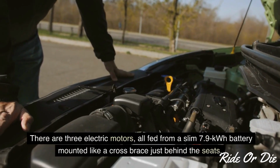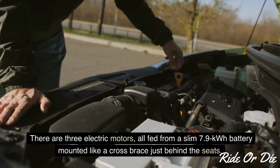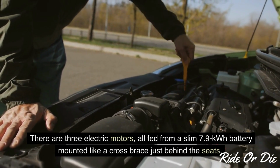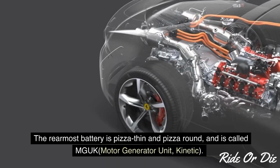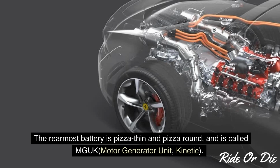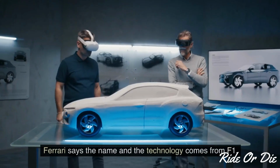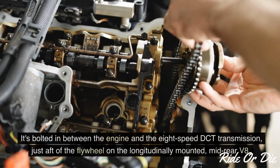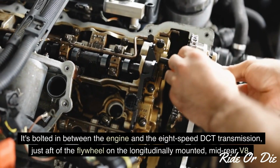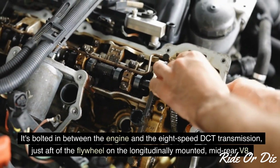There are 3 electric motors, all fed from a slim 7.9 kilowatt-hours battery mounted like a cross-brace just behind the seats. The rearmost motor is pizza thin and pizza round and is called MGUK, Motor Generator Unit, Kinetic. Ferrari says the name and the technology comes from F1. It's bolted in between the engine and the 8-speed DCT transmission, just aft of the flywheel on the longitudinally mounted mid-rear V8.